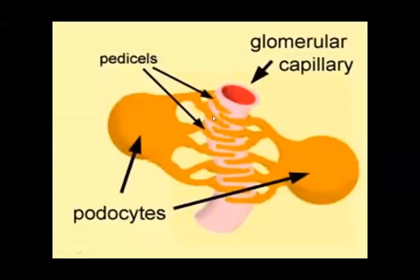Please look at the interdigitating processes of the podocytes, or the foot processes. These are called pedicles. Interdigitating processes of the pedicles. There is something very special I will explain, because there is some connection between these pedicles as well.